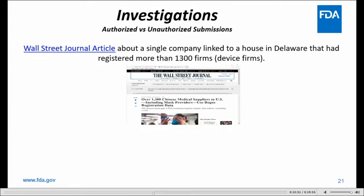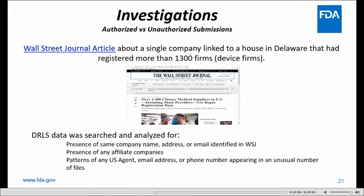There were also investigations. Many of you may have seen this article from the Wall Street Journal about a single company linked to a house in Delaware that had registered more than 1,300 firms. Now, those were all device firms, but the DRLS data was searched and analyzed for the presence of that same company, the name, the address, or email identified in the Wall Street Journal article. We also searched for the presence of any affiliate companies, and we also searched for patterns of any U.S. agent or email address or phone number appearing in an unusual number of files.